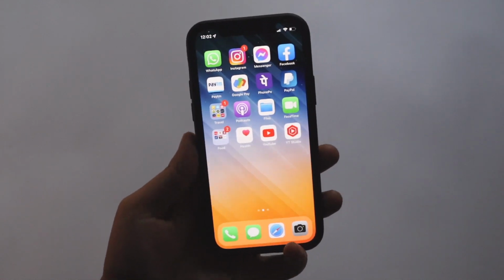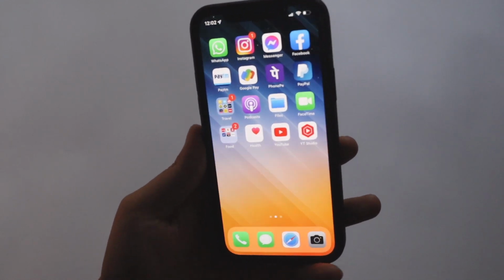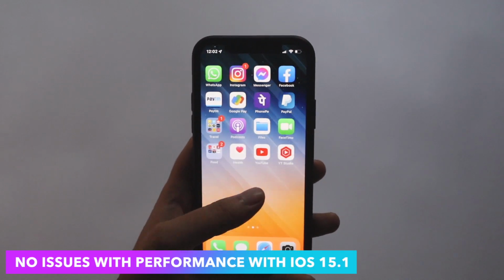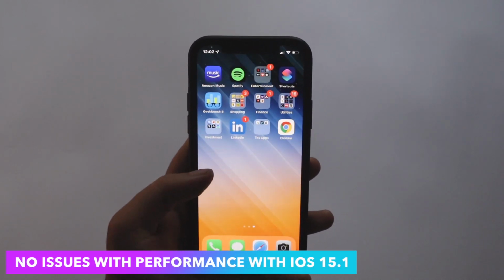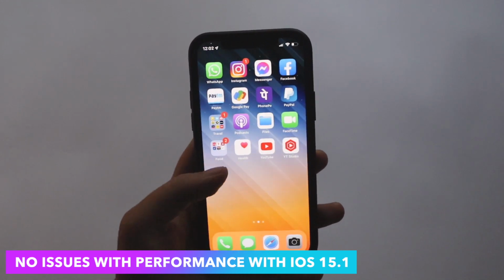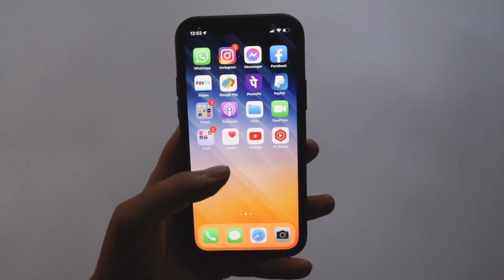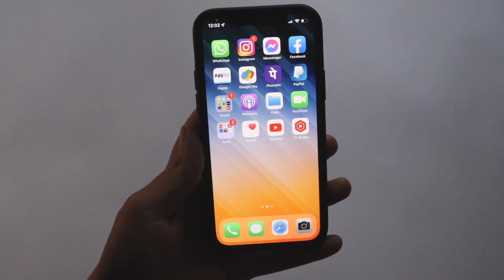In terms of performance, there is no change. These are the newer iPhones, iPhone 12, iPhone 11 or iPhone XR. If you're having one of these iPhones, then definitely you don't need to worry about performance. The performance would be similar with whatever update you are on right now. If you upgrade to, for example, iOS 15.1, then there won't be any performance degrade as well.